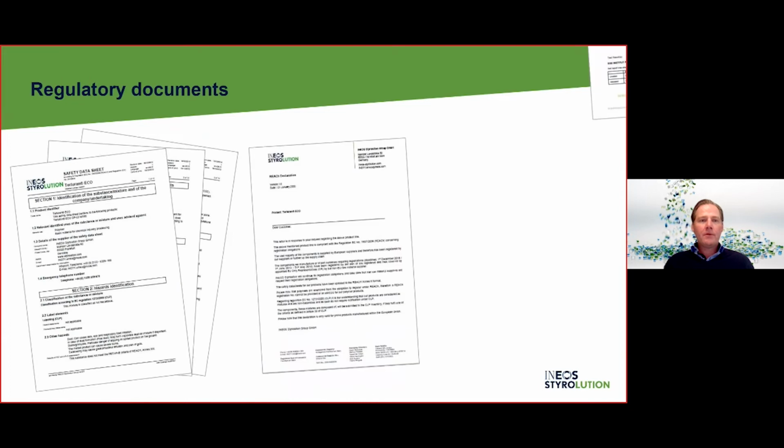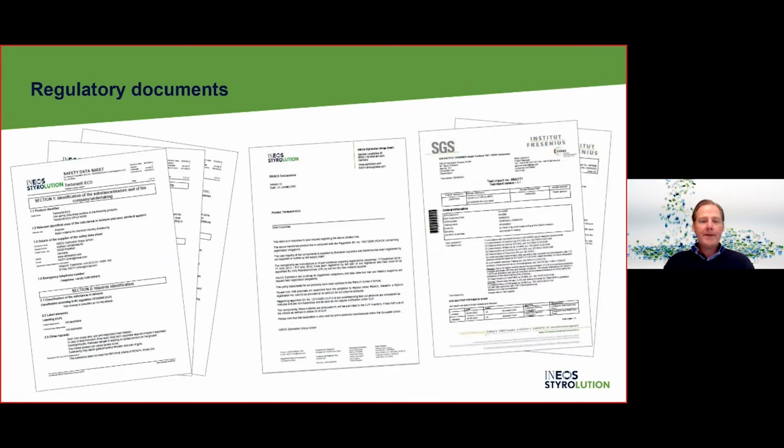Focusing a little bit on the regulatory aspects, we offer a variety of different statements like MSDS, so safety data sheets, but also REACH and RoHS, and SVHC. This is the abbreviation for substances of very high concern, as well as the yellow card, which we have based on UL 94 listing. And here we have an HB rating down to 1.5 millimeters.